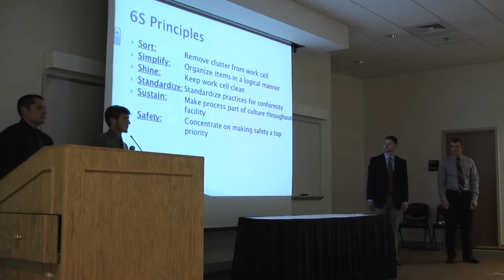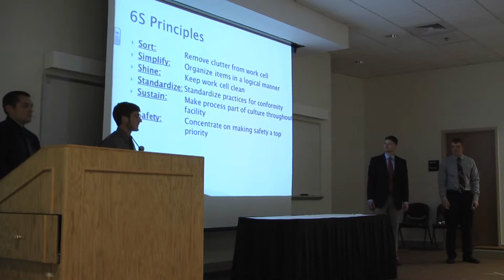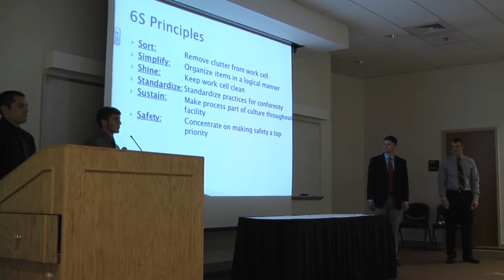So as I mentioned, 6S principles: sort, to remove clutter from the work cell; simplify, to organize the items in a logical manner; shine, to keep the work cell clean and free of clutter; standardize, to standardize the practices in this particular work cell and throughout other cells in the facility; sustain, to make this process a part of the culture throughout Flanders' entire operations; and safety, obviously concentrating on safety as a top priority.